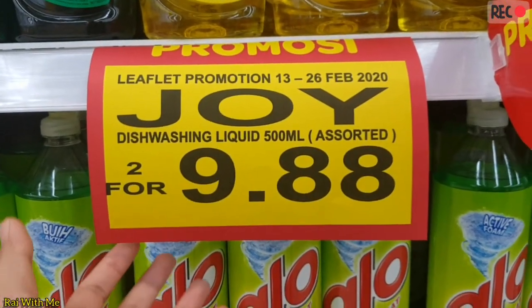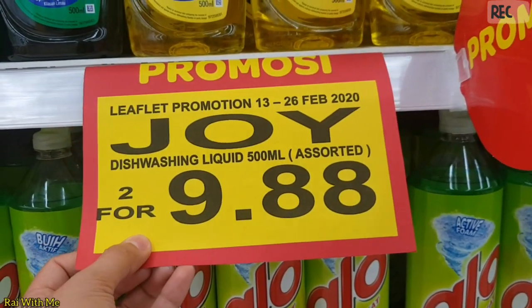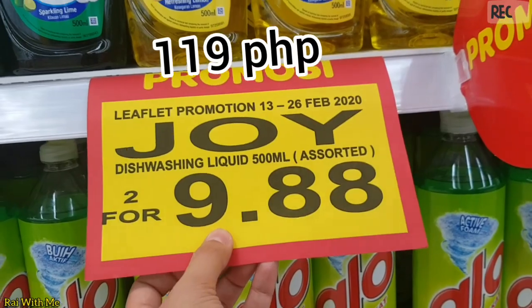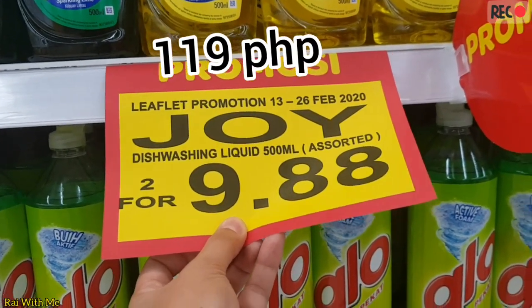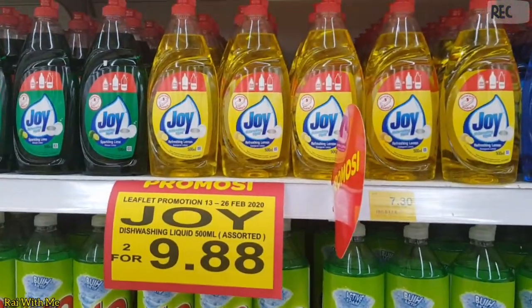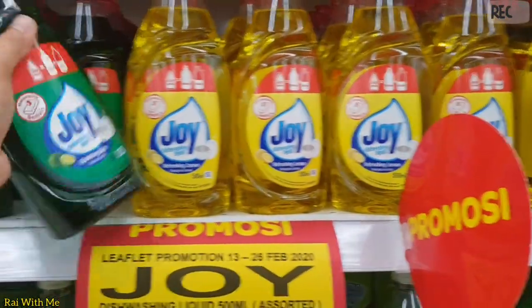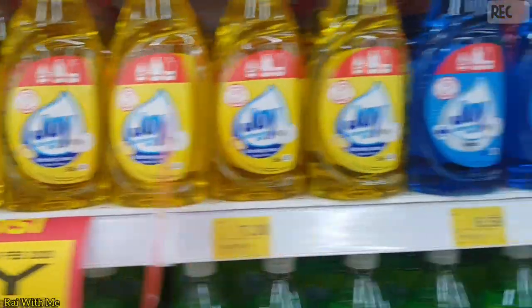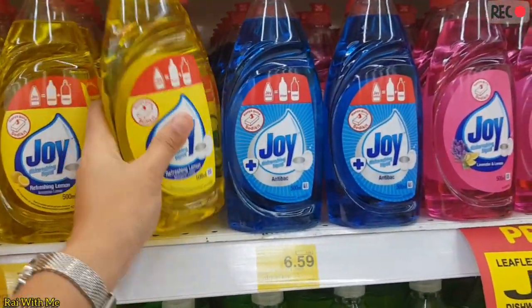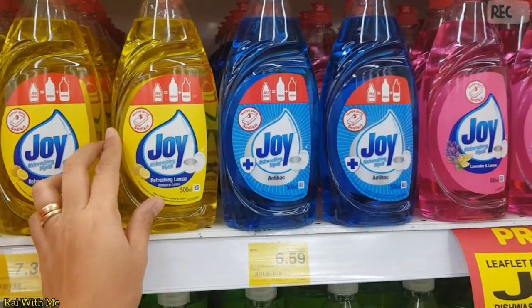See, medyo mura siya. Leaflet promotion. Joy dishwashing liquid 500 ml assorted 249.88 ringgit. The thing is, wala siyang sachet. Yung i-refill mo na lang. Kasi meron na kami nito eh. And then, so, meron na ako ng ganito. Ang binibili ko is hindi Joy. Iba. Ito.